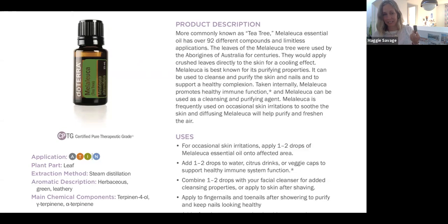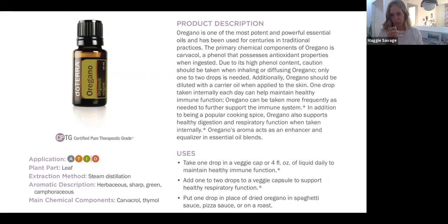It's really cleansing also, so you can add it to a cleanser. If you have trouble with zits, it's so good for that. It's really herbaceous. You're not going to diffuse it a ton. Okay, next up is oregano, which plays so well with tea tree.